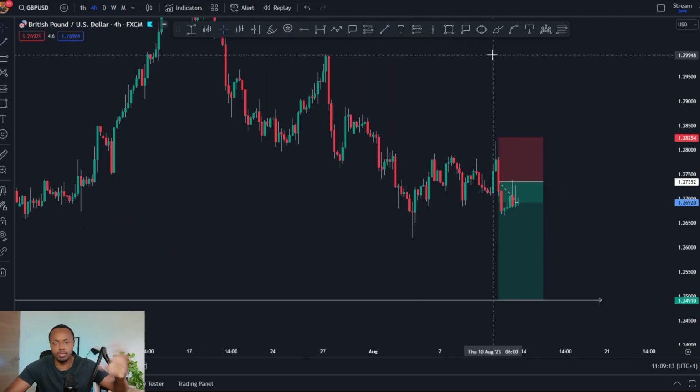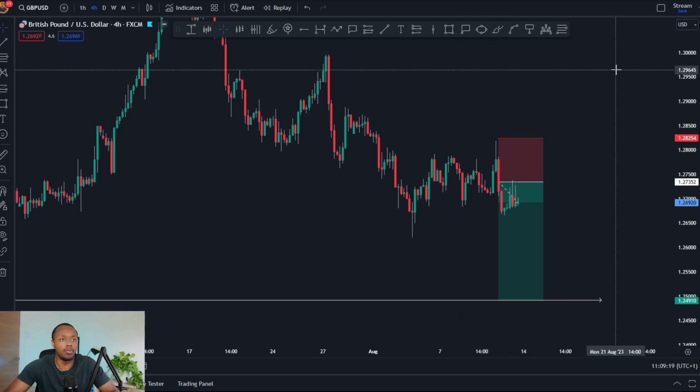But yeah, we'll go into a bit more detail with pound USD because obviously it's a pair we'll take a look at in the future. But yeah, currently in some shorts for pound USD, so only one trade this week.